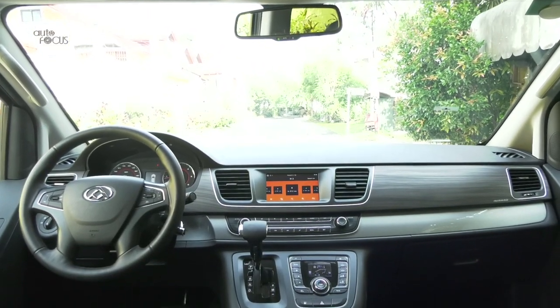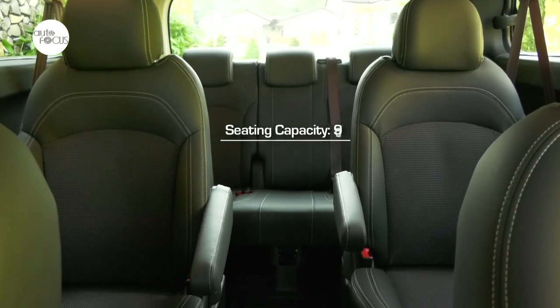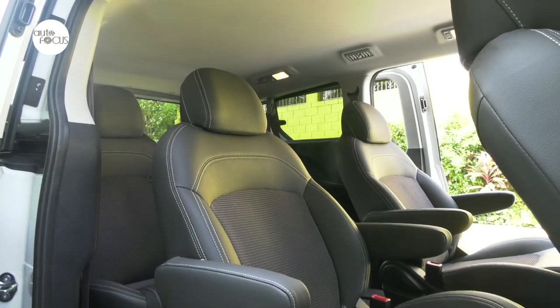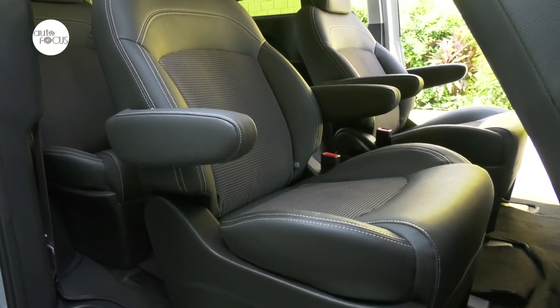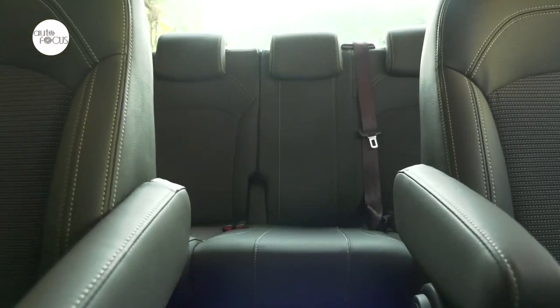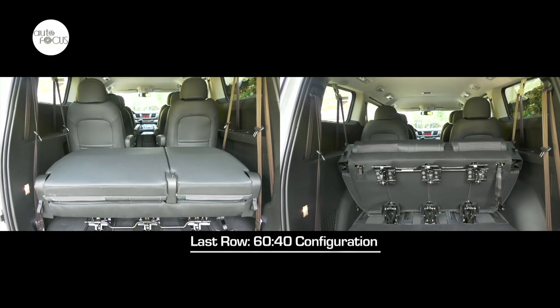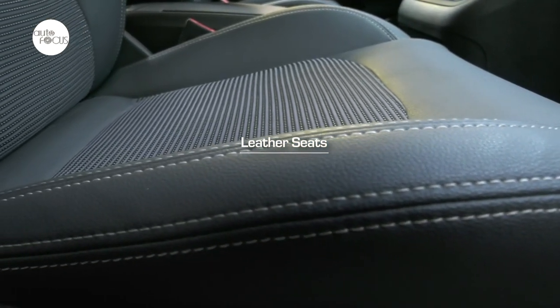Meanwhile, inside, being a 9-seater MPV, the G10 offers a generous amount of space for the passengers. For one, the 4 captain seats in the 2nd and 3rd rows are comfortable for the passengers to sit on during long drives across cities and rural roads. They are also available with recline and slide options. The last row, on the other hand, comes with a bench seat that can seat 3 passengers and is available with 60-40 configuration. The seats are wrapped in leather fabric material.